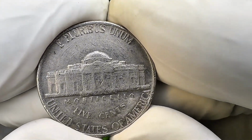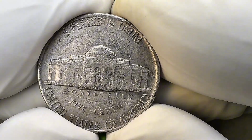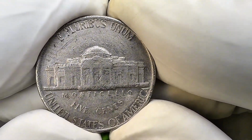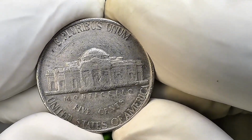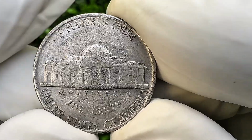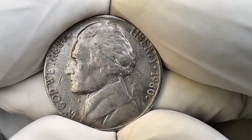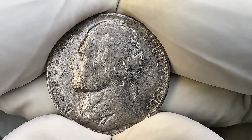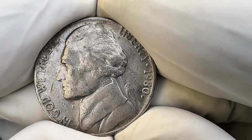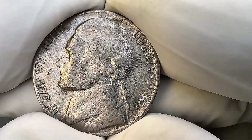Strikes on incorrect planchets: occasionally, a coin may be struck on a planchet intended for a different denomination. There have been instances of 1980-P nickels struck on cent planchets, leading to coins that are smaller in diameter and exhibit a copper hue. Such errors are particularly intriguing and can command higher prices in the market. Double strikes and die caps: these errors occur when a coin is struck more than once or becomes adhered to the die, resulting in unusual and often visually striking features. Coins with these errors are relatively rare and are highly sought after by error collectors.